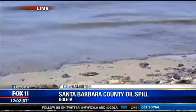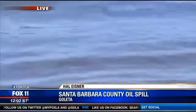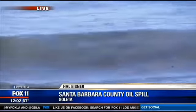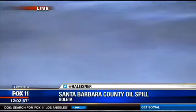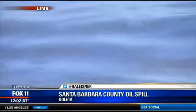And then as you look into the water, and you have to look at it for a moment, you can see the wave begin to form, and you can see that oil just glistening across there, and you can see what the problem is here at Refugio State Beach.